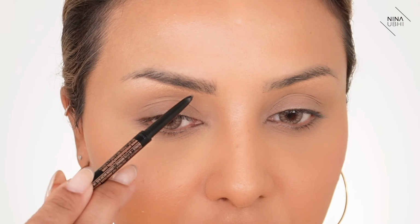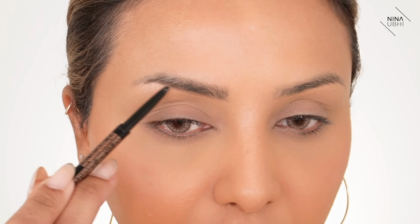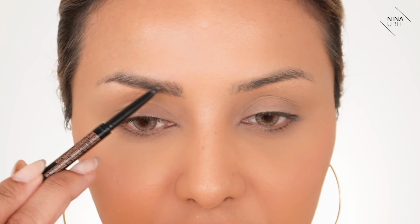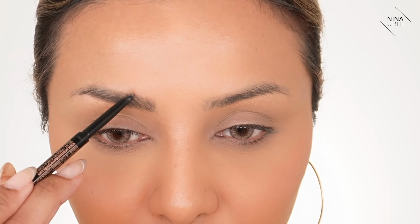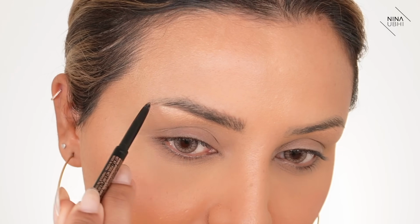What I tend to do is just try and rein it in a little bit, because sometimes I can be a bit OTT with the brows, in the sense that I go with the intention of it being natural and then I just can't help it and go all out because I'm like, no, I love strong brows. So yeah, that can be a bit of a struggle for me.